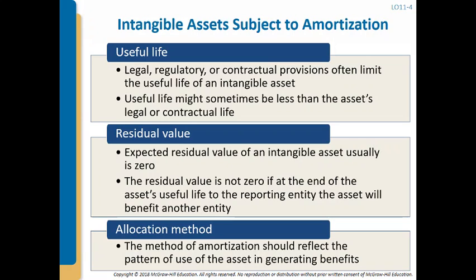Note here that the asset's useful life might actually be less than the legal or contractual life as well. For instance, in my example earlier about a patent, when the U.S. Patent Office gives a party a patent, it's for 20 years, but if new technology comes along that makes that patent useless, certainly at that point, it has no value. The residual value is usually zero, so that's usually not an issue. But it won't be zero if at the end of the asset's useful life, the reporting entity could sell it to someone else for some value. As far as the method is concerned, usually you simply use a straight line method.